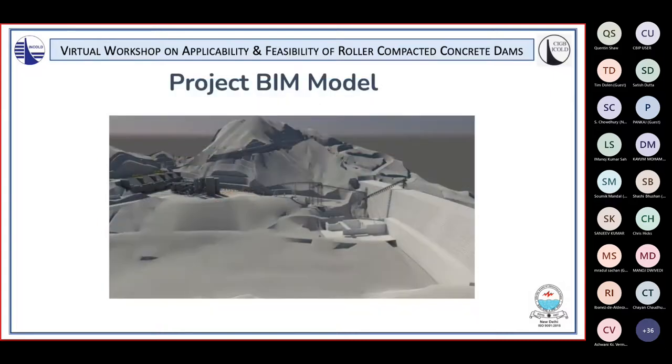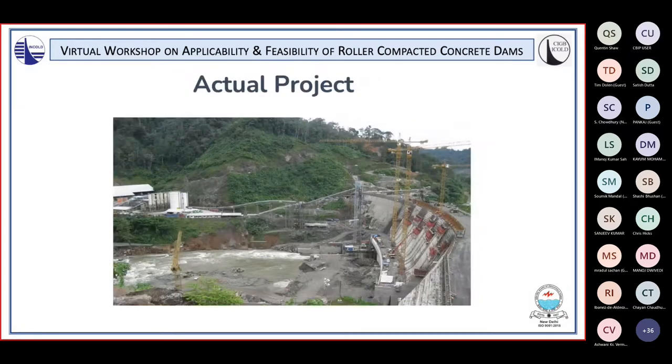Once again, you can see in this slide the BIM model for the project site. And here is a picture of the actual site. You can see that the actual site work and construction followed very closely to that of the BIM model.